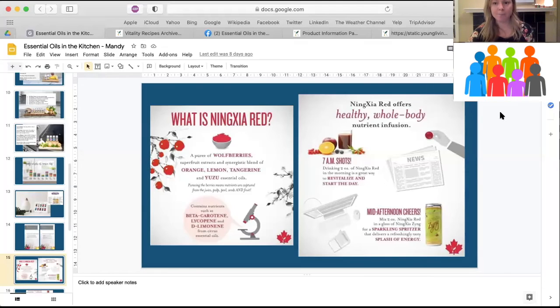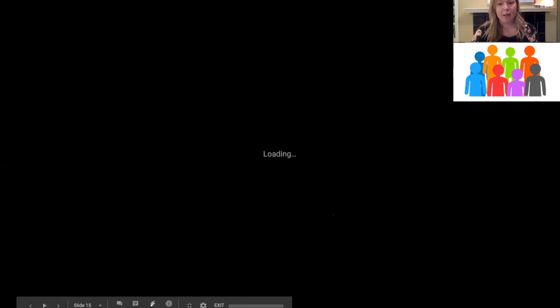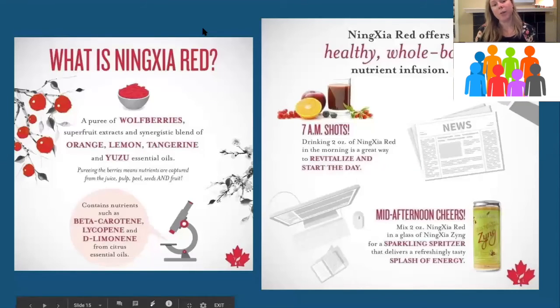So I'm going to show you a couple of facts about Ningxia Red. It's the puree of wolfberries. So wolfberries are similar to a goji berry, if you've heard of the goji berry. All wolfberries are from the Ningxia province in China. There's superfruit extracts and a synergistic blend of orange, lemon, tangerine, and yuzu essential oils in there. And those contain nutrients such as beta carotene, lycopene, and D-limonene, which are super good for your body and your health.